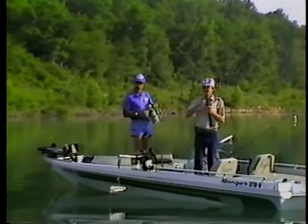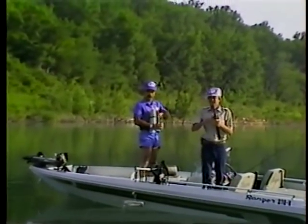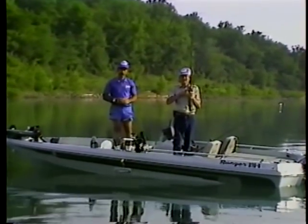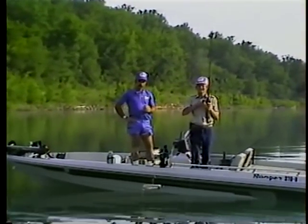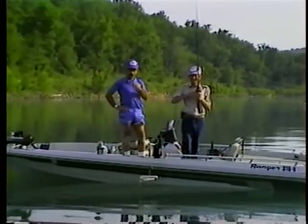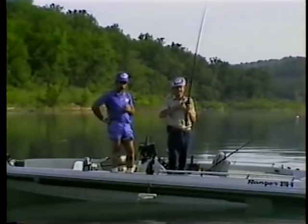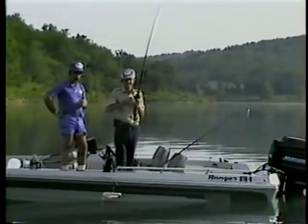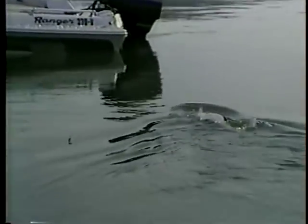Oh, he's taking it. He may be little, Bill, but to me, he is a monster. He's confused right now, I think is what he is. Well, that's a decent time to catch a fish, too, 8 o'clock in the morning. Yeah, he's a little fish. He got that old hellbender in his mouth, hasn't he? He's got it in there, too.